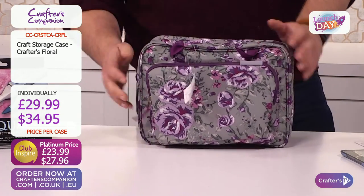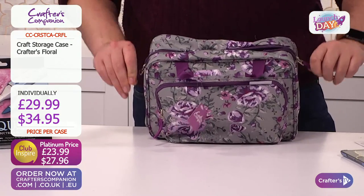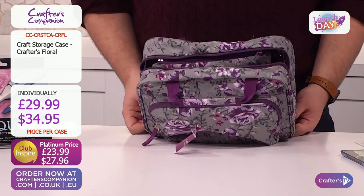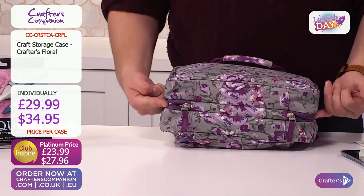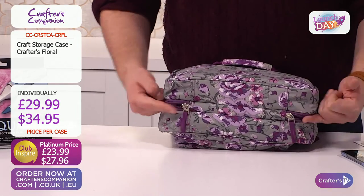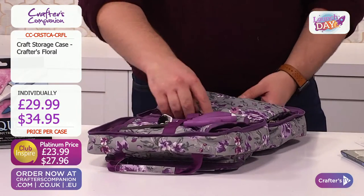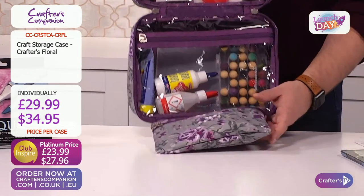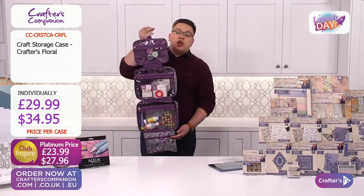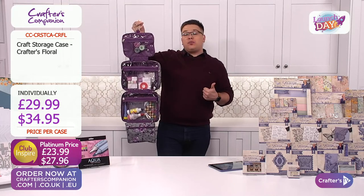So there you are, that zip on the front, and then at the side in the middle here. That's not it. You've also got this incredible zip. And I'll tell you what, the zips go all the way around. So they don't just stop there at the sides. They're going all the way around, which means that when you open this up, you are presented with something. We filled it up for you with so much stuff to show you how much you can get in this case. Let me just move this out of the way so you can see how big this is.